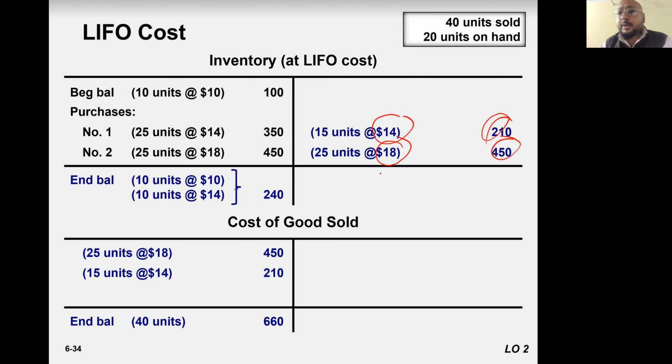Now, what is the ending inventory? 20 units left. Right? So 20 units left, 15 already sold from here, 10 left. So 10 with 14 and 10 with the other price. So the total is 240. All right. So your cost is 660. So did you notice something?